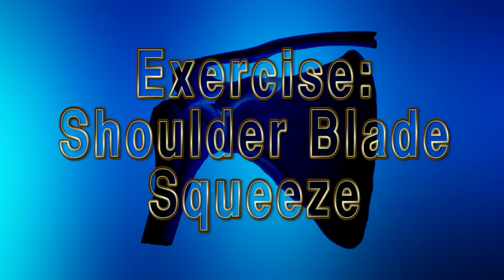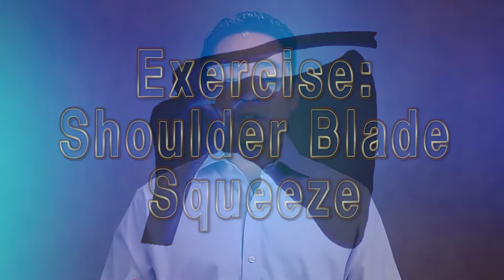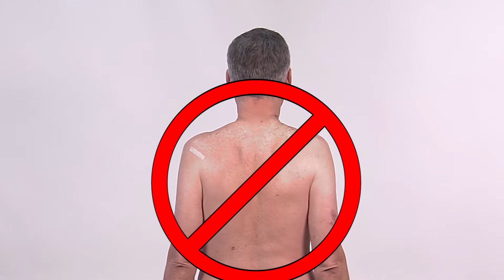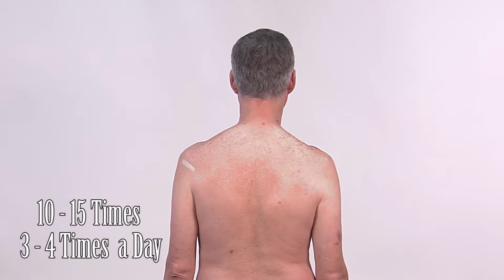The first exercise we'll show you is the shoulder blade squeeze. What you will do is gently squeeze the shoulder blades back. Make sure you don't squeeze the shoulder blades up and shrug. You want to keep the neck relaxed and the shoulders down. You're going to hold that for about 5 seconds. Do 10 to 15, 3 to 4 times a day.